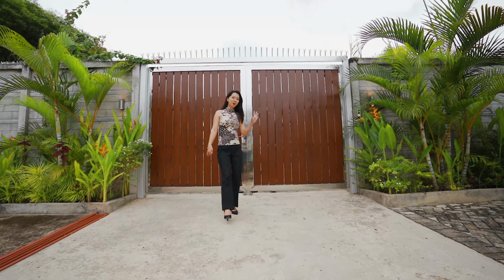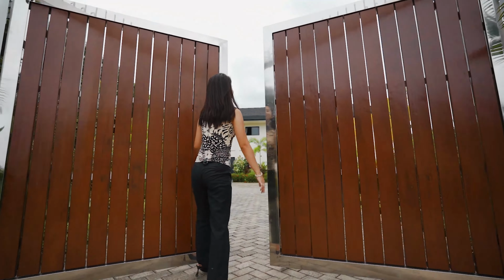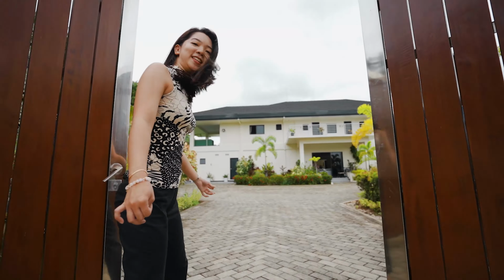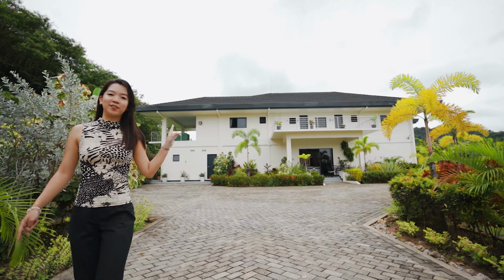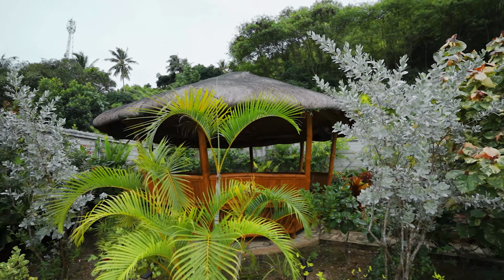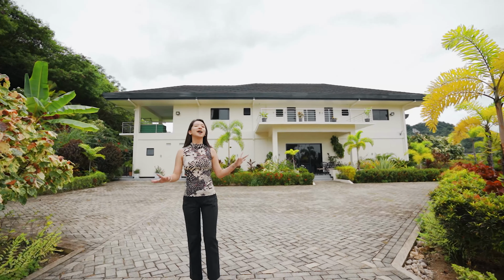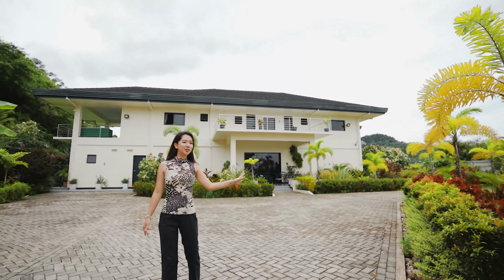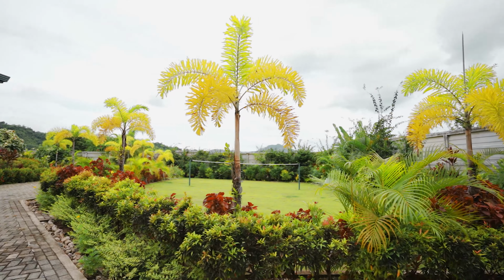So now, we will be approaching the main house. And as you can see, there is plenty of parking space, enough for a dozen vehicles or more. So let's not forget this whole area, which is beautifully landscaped, filled with various and abundant flowers, bushes, and trees. This makes the whole area very colorful.